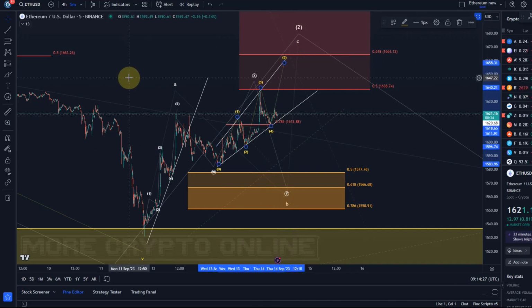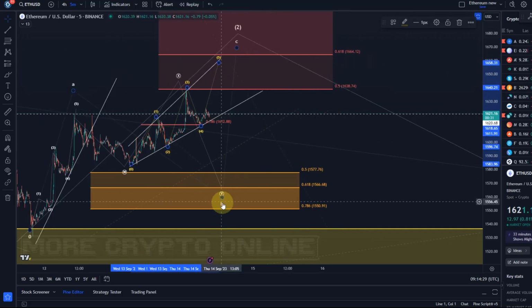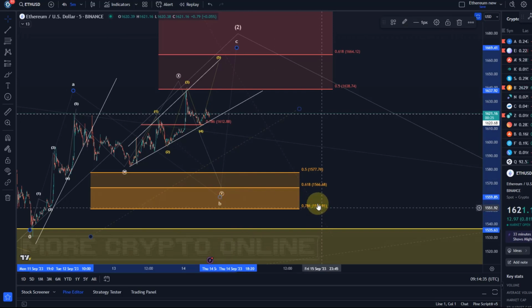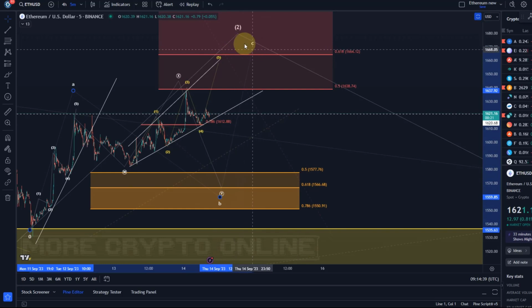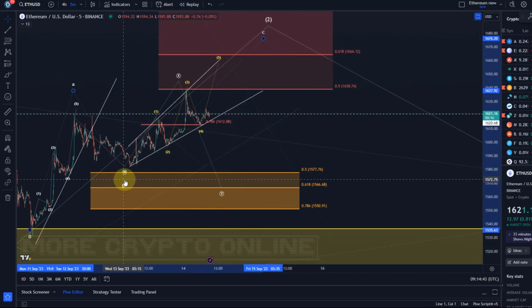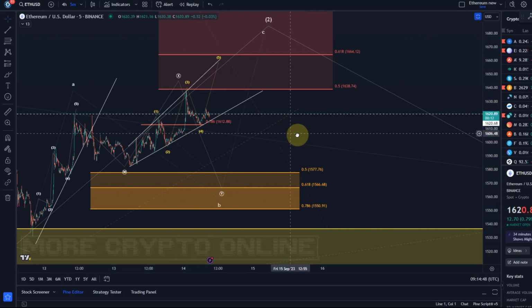So at the moment, the question is really, does the B wave reset a little lower, which is technically still possible in the support area between 1551 and 1578, and only afterwards we start the C wave? Or is the C wave already unfolding and did the B wave bottom here already? This is at the moment not clear. We don't know that.